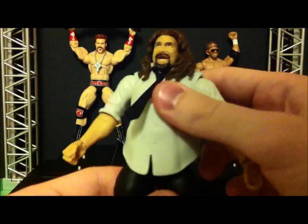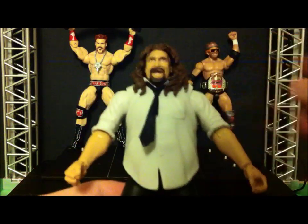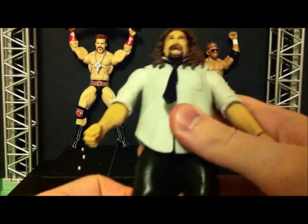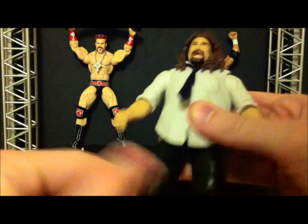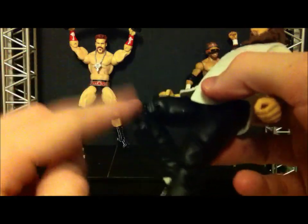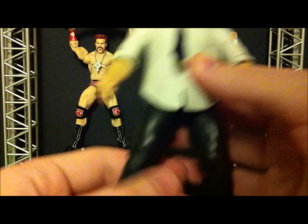I forgot to mention on the other guys too that they had the waist rotation. So all the other guys in the Elite line, like Sheamus and Zack Ryder, if you saw my review of those, they do rotate at the waist. He's got the T-joint there on the hips, go all the way out. He's got double jointed knees, super awesome for this wave of figures.